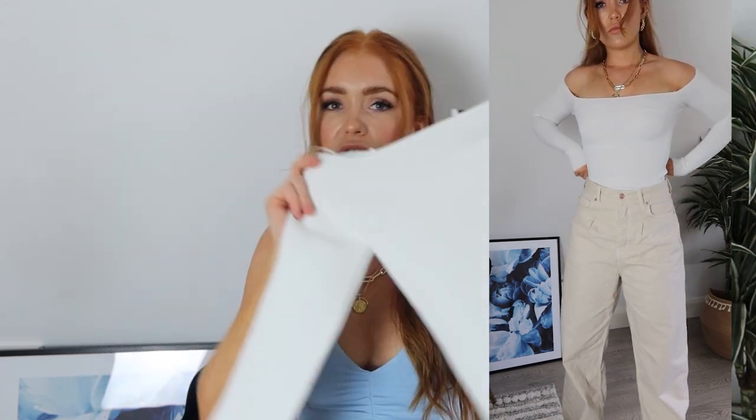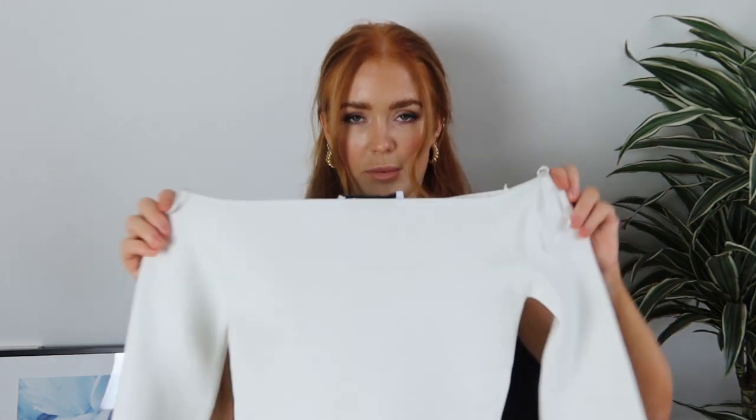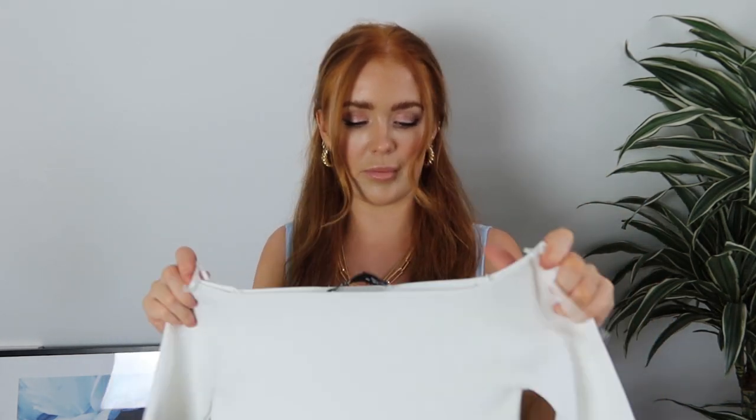Obviously, it's white. Long sleeve crop top. I just thought it'd look really, really cute because the sleeves on the model online are really long. So when they come down a little bit over your hand, I love that look. I just think it's really cool. And it's almost like seamless. It has got seams, but it almost looks seamless. So I'm excited to try that on.